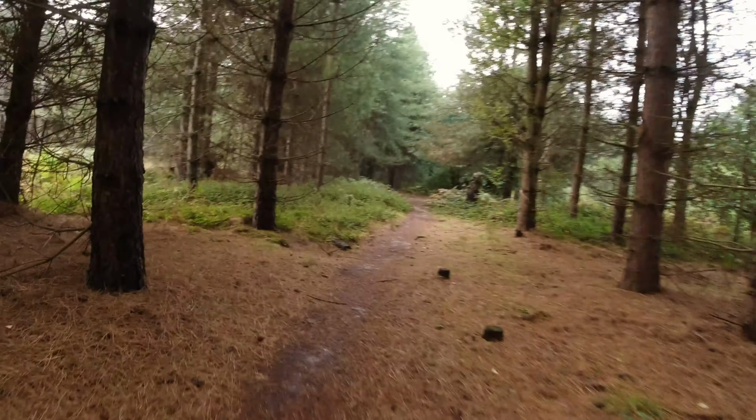The question: can we do the Viking Trail on our gravel bikes? Yes, we can. And it was really good fun. The bikes handled really nicely in the single track, around the little berms, even through the sort of muddy puddles. It was great, really, really good fun. Nice to be back on the trails after so many years, but yeah, love the new bike, love the new setup, really enjoyed it.